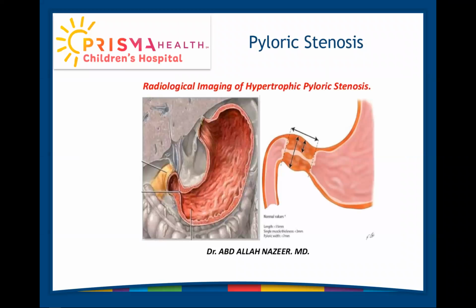So pyloric stenosis, again, is not really a surgical emergency, but it's something that you all should recognize immediately and resuscitate appropriately, because if you don't, these babies can be very lethargic. I've seen them get intubated. I've seen kids come in with CO2s that you wouldn't believe that have to go to the ICU, and it is days before we can operate on them to get their labs somewhat normalized.